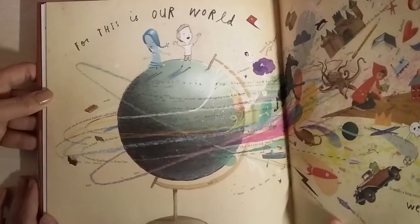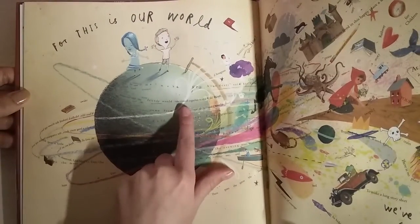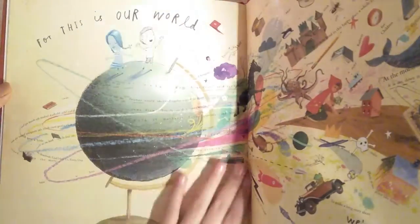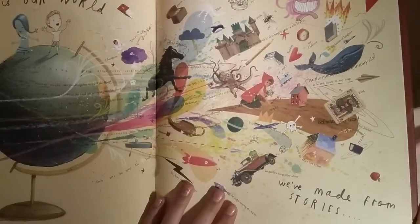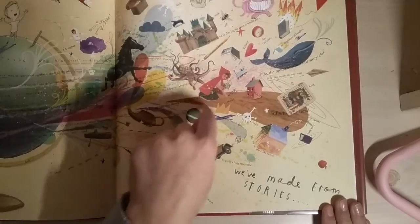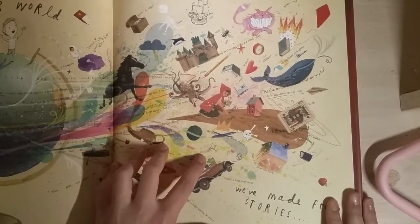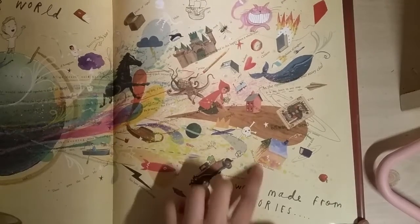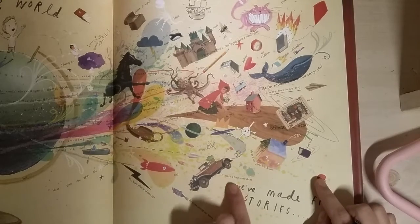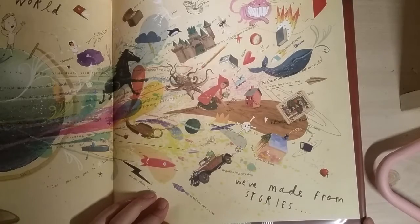Okay. For this is our world. It says over here, friends would take a stroll together in the wild woods. And there they are on the big planet. And over here, you can just see a mash of different fairy tale characters, like Red Riding Hood, Cheshire Cat, Tinkerbell. And over here it says, there is no place like home. The end. So it says that for this is our world we've made from stories.